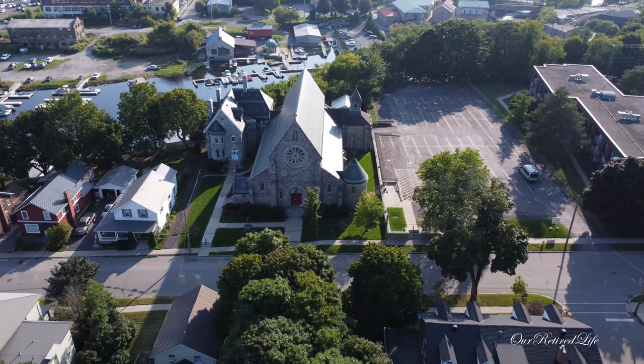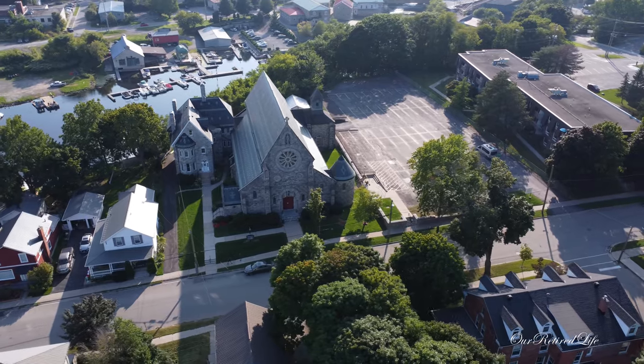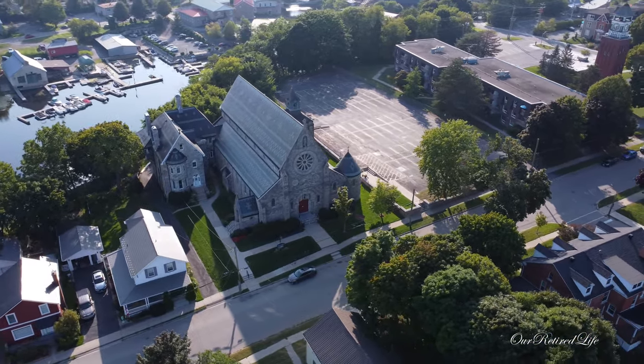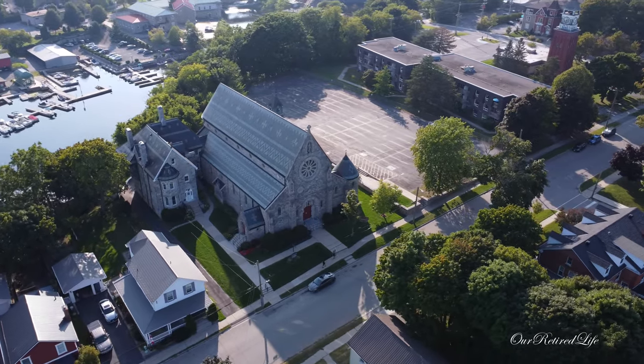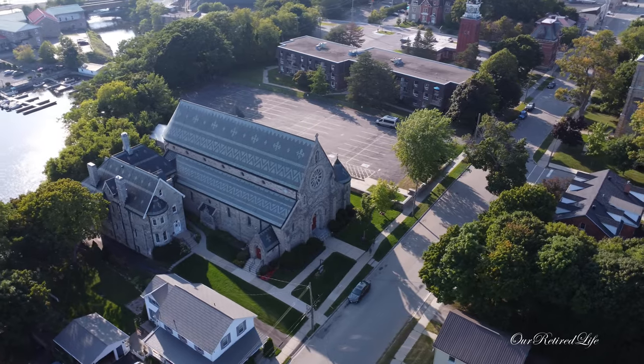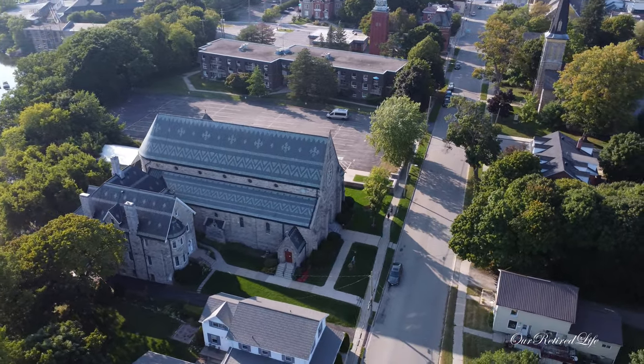As the drone glides gracefully over the city, let's take a moment to appreciate one of its architectural gems, St. John the Evangelist Catholic Church. This stunning church, nestled in the heart of Gananoque, has a rich history dating back to the late 19th century. Designed by the talented Joseph Connolly, it stands as a testament to Canada's architectural heritage.